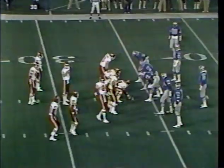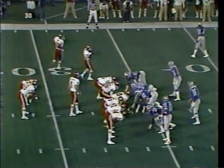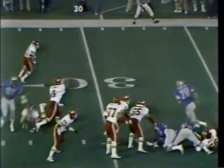J.T. Smith to the right, and now both receivers go left. Smith and Stan Rome. Tight end Dixon on the right side. Intercepted.